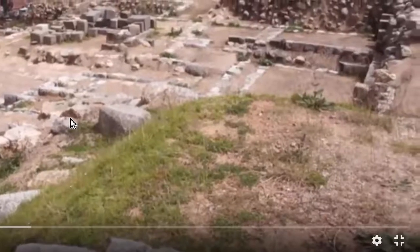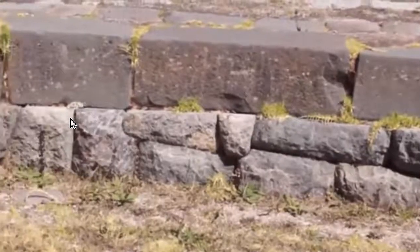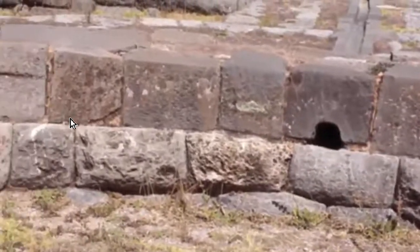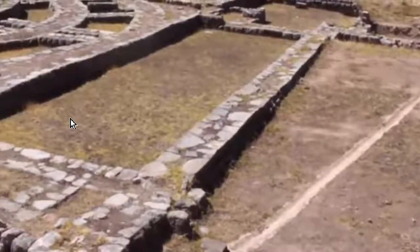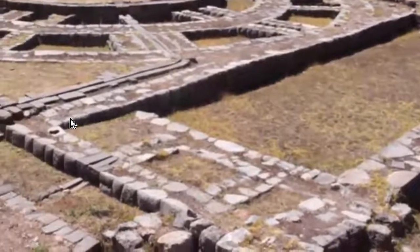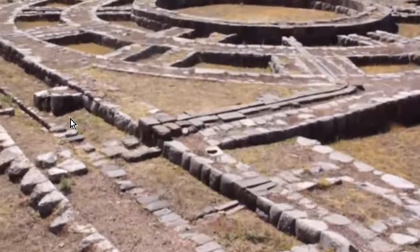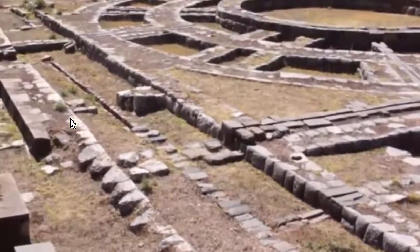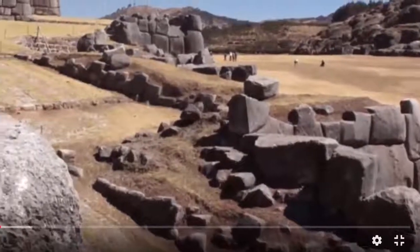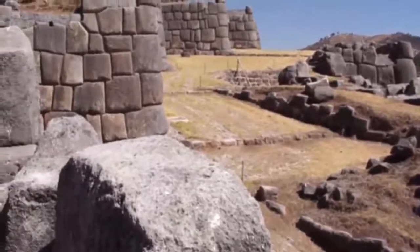Now look at this. Back at that fortress, this incredible circle has all these water conduits going through it. I mean, look at this thing. Imagine the engineering and design that goes into this. This is absolutely incredible. That's what's on top of the fortress. How does that make sense? It's not a fortress. It's something else. Whatever it is, it's something neat.